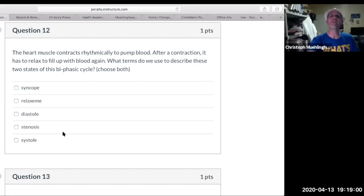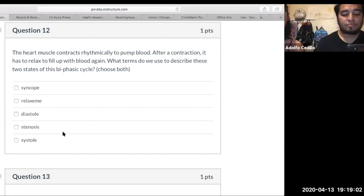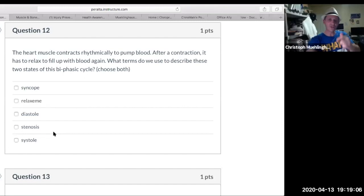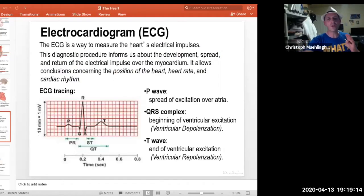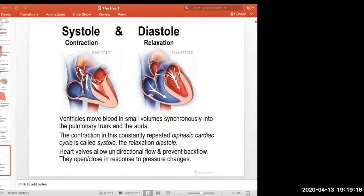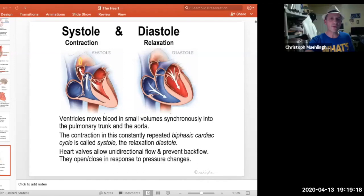What is it? The diastole, or I don't know how you pronounce it, and the systole. Diastole and systole, they call it. Yeah, that's close enough. The good thing about all these names is they're all way forward anyway, so you can say whatever you want. Just read it. So systole, you think of contraction. Diastole, you think of relaxation.